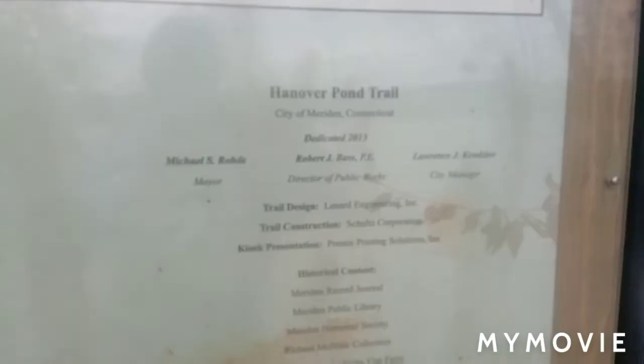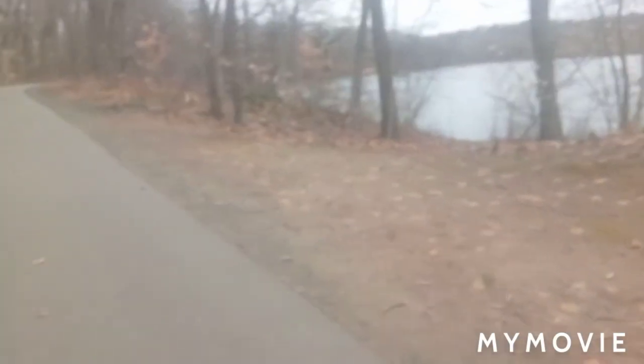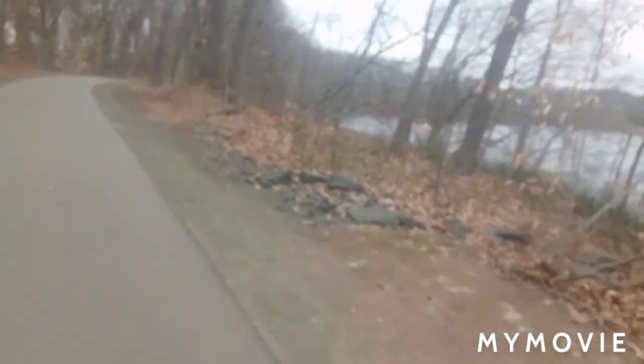This is Hanover Pond. Be careful. Watch for tortoises. All dogs must be on a leash. I'm going in a little ways. Oof. Huh. And I might get the answer to really how far we're going on the way back if I check this out about how many miles coming the other way.